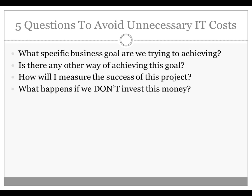Oftentimes we'll hear prospects say, oh, you know, we've got this quote to upgrade this server because it's seven years old. You're getting some pressure to replace it. Really, what's the real risk here? It's unplanned downtime. I would probably direct you to look at a good DR solution first rather than replacing that server. Get to the core of the issue.